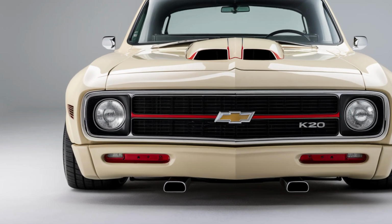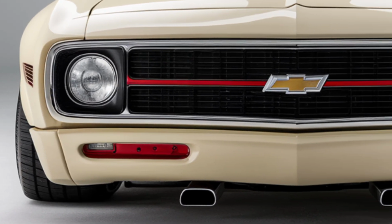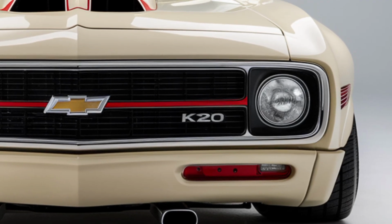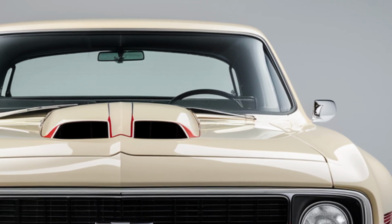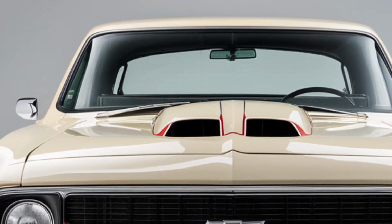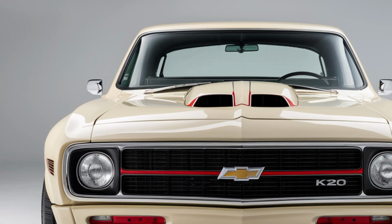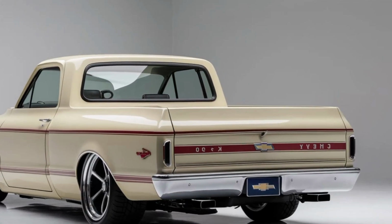Welcome to today's video, where we take a deep dive into one of the most anticipated trucks of 2025, the Chevrolet K20 Vintage Pickup. This iconic vehicle is a perfect blend of nostalgic design and modern performance. Whether you're a classic truck enthusiast or a first-time buyer, the 2025 Chevy K20 will definitely catch your attention.